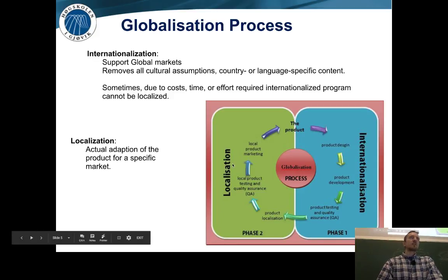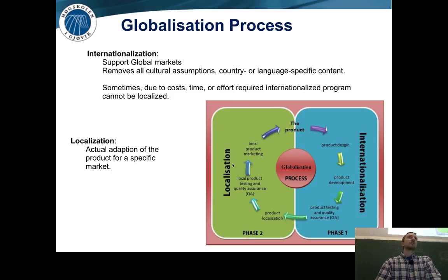Can you have localization in a single country for multiple markets? Yep. In Norway, you have two languages. You can have an app which supports both. You can have a localization which supports hearing disabled people better with visual feedback. You can have a UI which supports vision impaired people better. So you can localize the product so the functionality is the same, but the interface and the communication with the user is different.